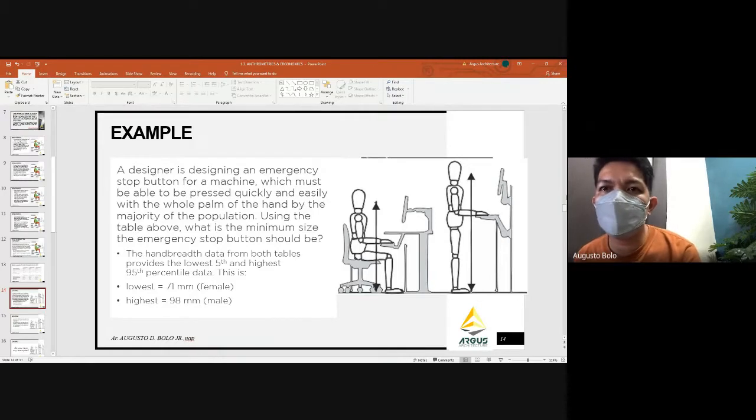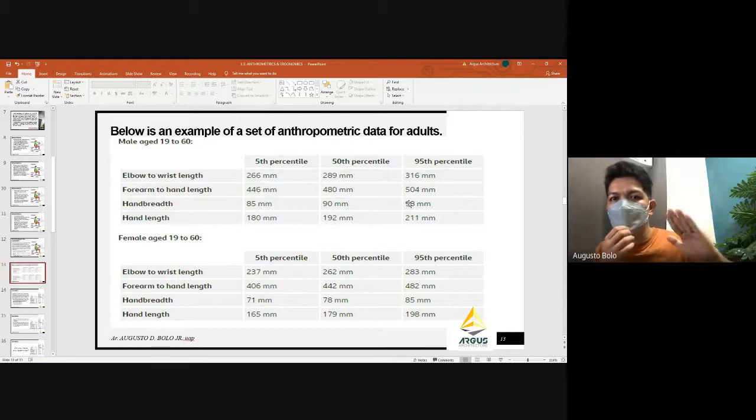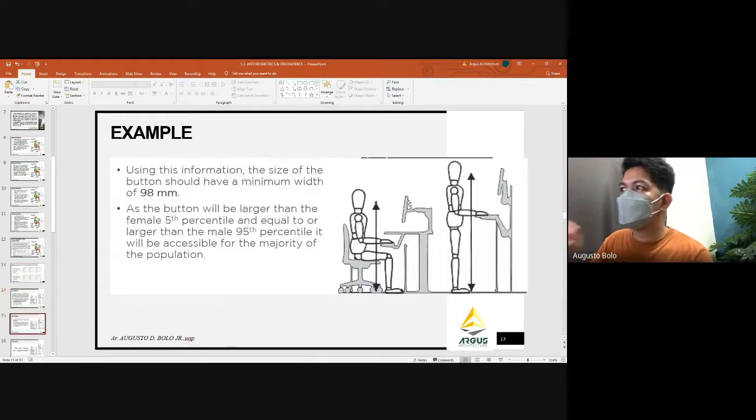Okay, so using the lowest fifth and the highest 95th percentile data, we get from the table 71 mm for female, and the highest is 98 mm. Where is that? 71 for female, do you see my cursor? Okay. 71 is the hand breadth and 98 is for male, depending on the scenario, which is the use of the palm, the hand.